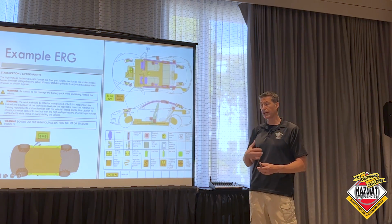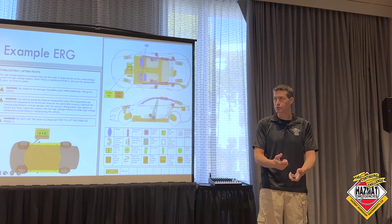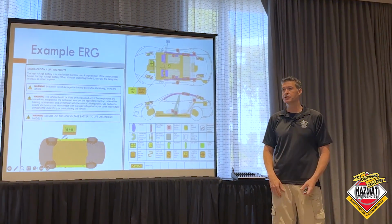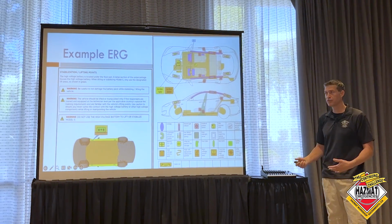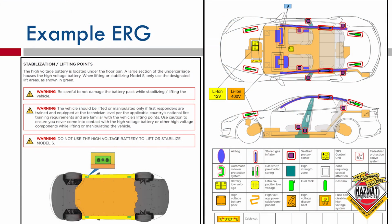But my concerns with the apps, I've also seen the apps all of a sudden disappear. Like, this app used to be awesome, now I can't get in it because the company failed or whatever. So the NFPA is going to maintain this information. It gives you places where you can push, lift. It tells you where the pretensioners are. It tells you where the high voltage systems are, right? Lithium-ion 400 volt system. It tells you about the 12 volt system, where that's located.